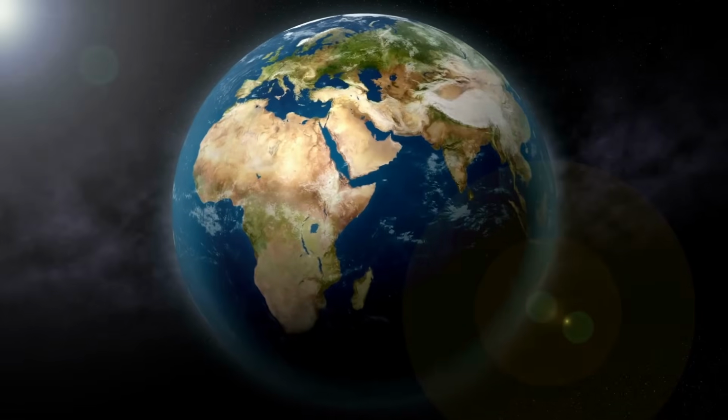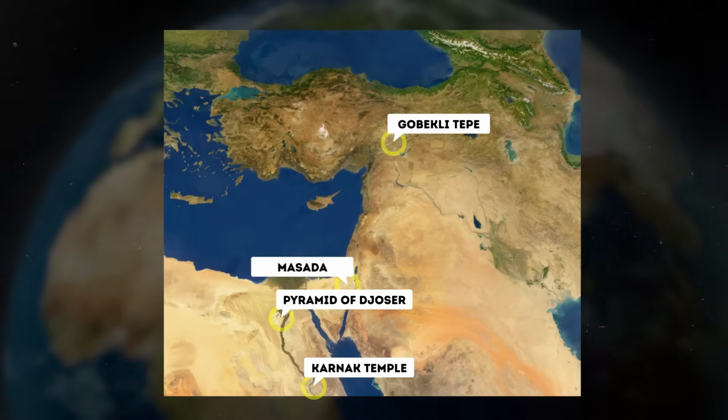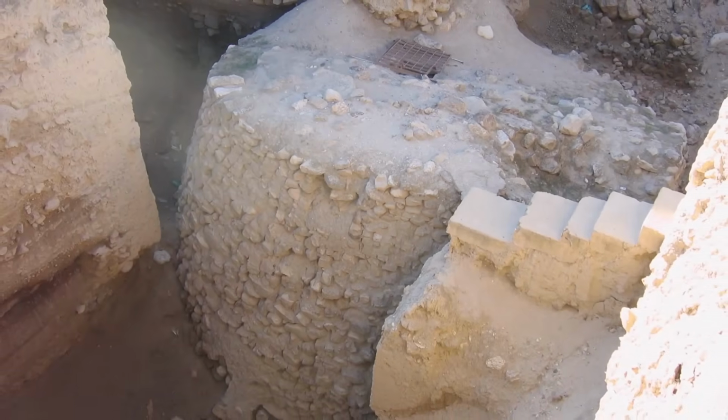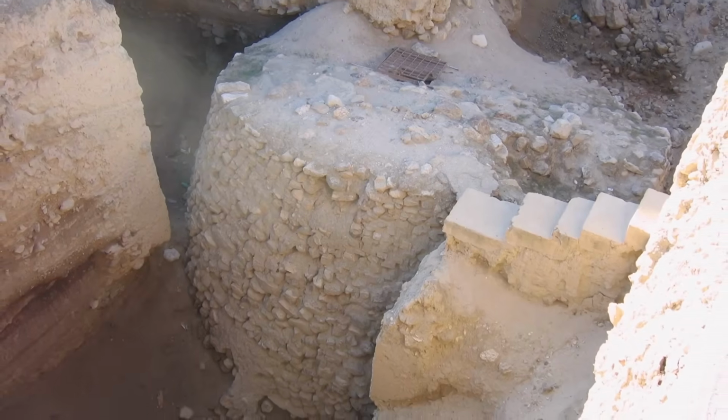Alrighty, we're ready to move on. There's one more pretty recent discovery we gotta see today. The Tower of Jericho was only discovered during excavations in the 1950s and 60s. It's an ancient stone tower located in the city of Jericho in the West Bank.